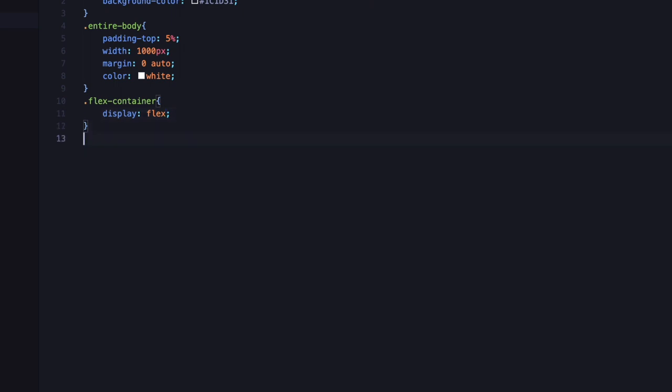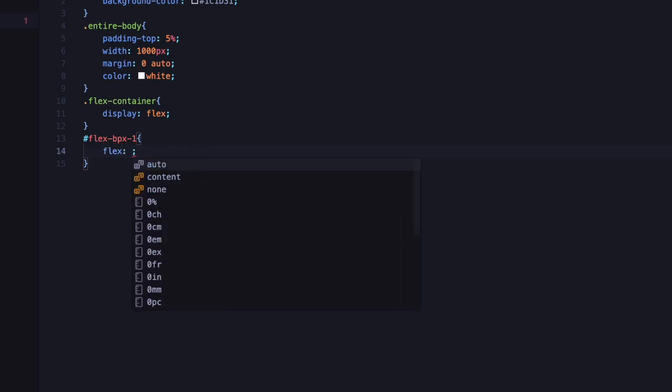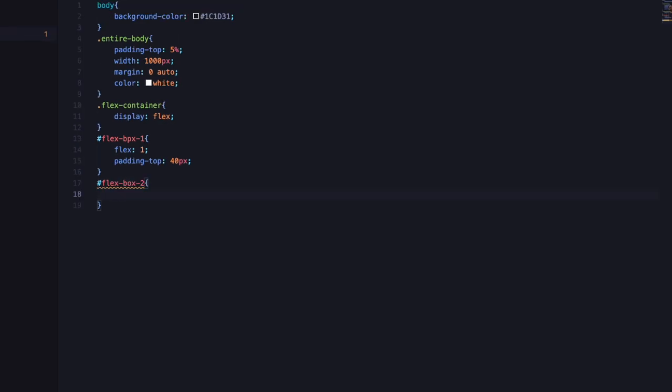So follow along. We have the ID flexbox 1, flex, we want to say flex should be 1, and we want to further say padding top, hyphen top, should be 40 pixels. Now for flexbox 2, let's do the same thing, flexbox 2, and I want to say flex should be 2.